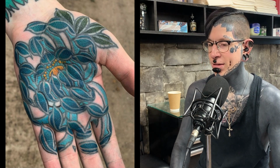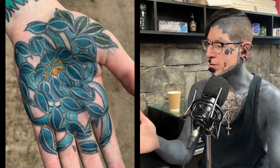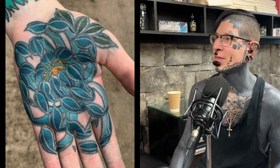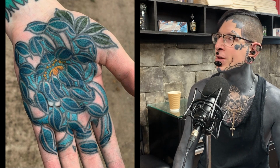So what do you think? Second palm tattoo for you? Eventually, I'll do one on this hand. People keep asking me, I'm getting harassed. When are you going to black out your palms? I'm probably not going to. I think I've talked to you about this. I'll have to do it 7 times to get it to look as good as it does without it done.